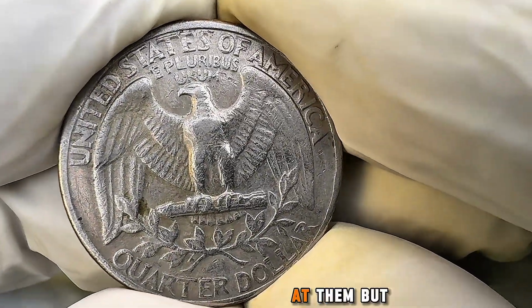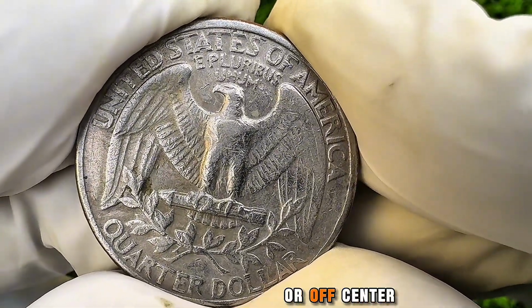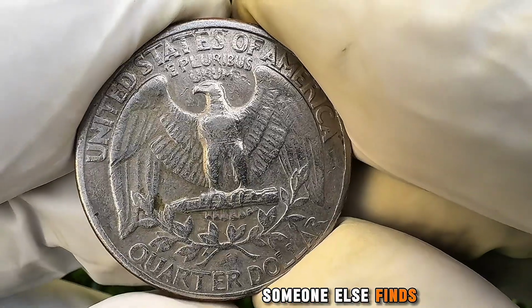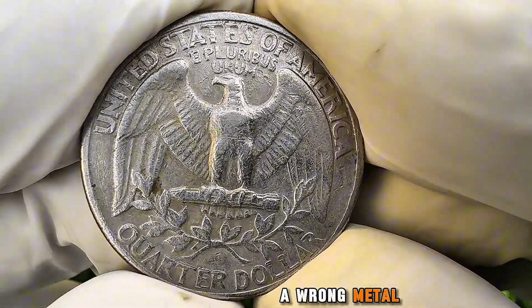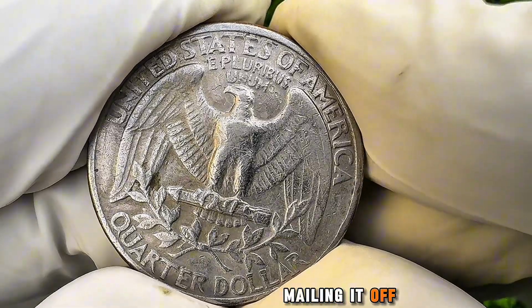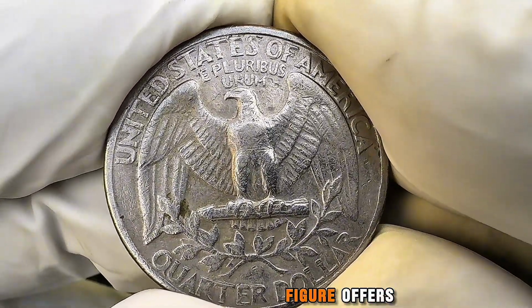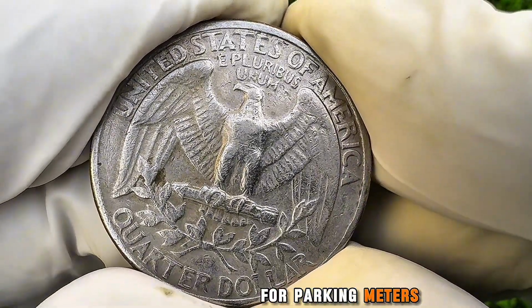So let me ask you, when was the last time you actually checked your quarters? Not just glanced at them, but weighed them, inspected their edges, checked for doubling or off-center features? Because every week, someone else finds one. A misprint, an odd strike, a wrong metal. And while they're mailing it off for grading, researching auction sites, and fielding 5-figure offers, the rest of the world is still using quarters for parking meters.